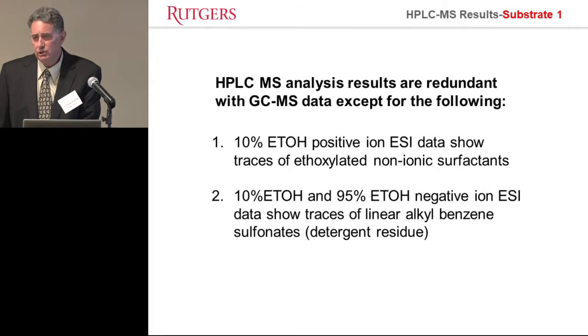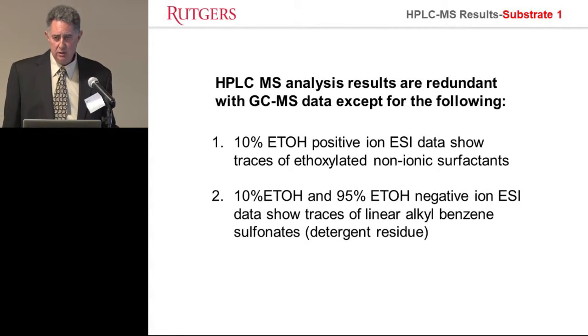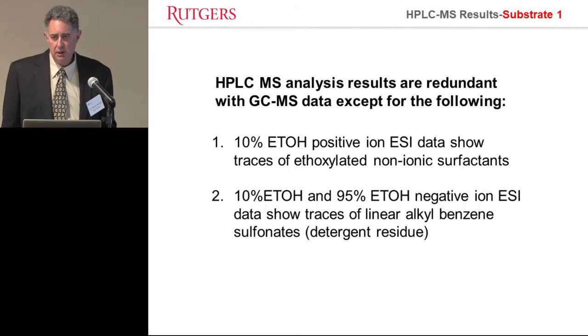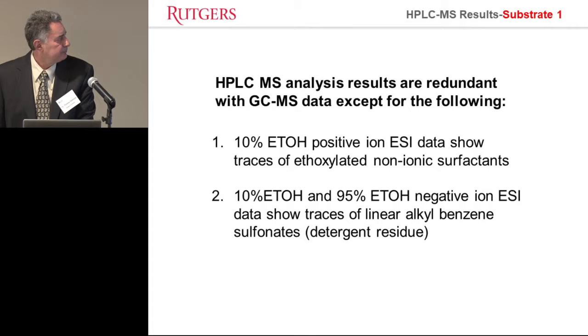LCMS of the same sample showed the same chemistry, except for ethoxylated non-ionic surfactants in positive ion, which is very common with inks and coatings. To wet them out on the surface, they use surfactants. And negative ion showed linear alkyl benzene sulfonates, which is detergent. A lot of samples show this, and I think it's because when they clean the presses, press cleaning solutions and converting equipment, you'll see small amounts of detergents.